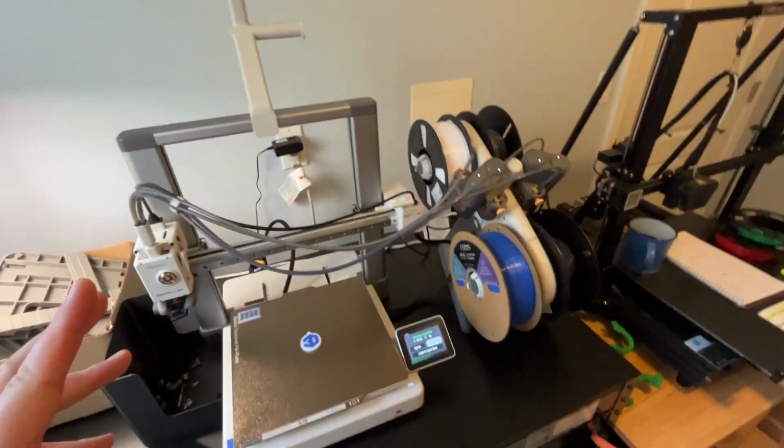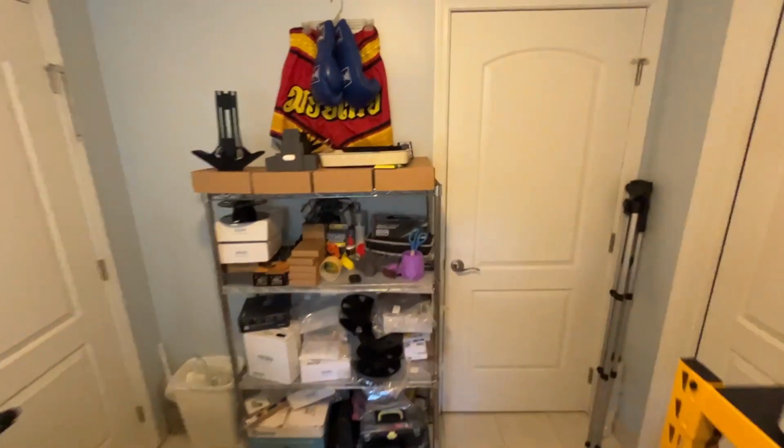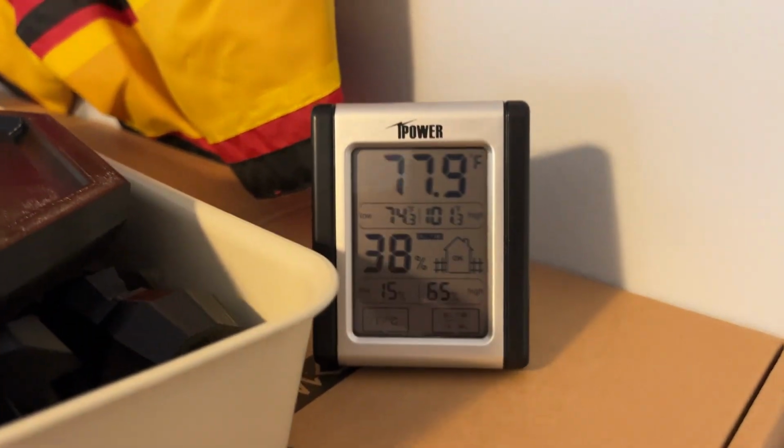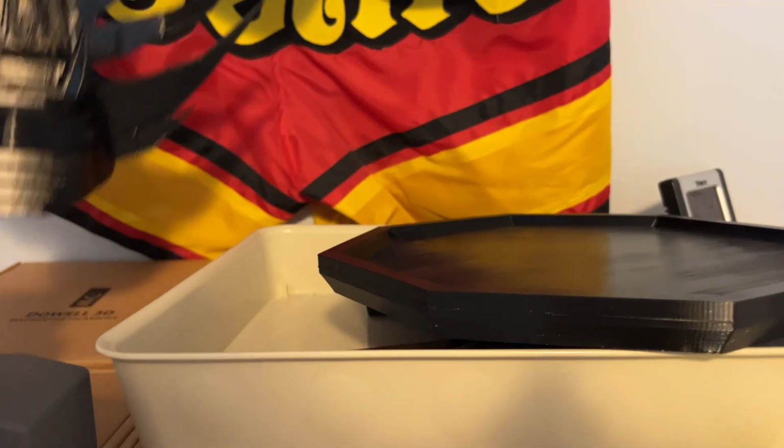So, before we get to that, let's go to this. Actually, let's go to this. So it's 77.9 degrees in the 3D printer room. As you know, I got to talk about this real quick.